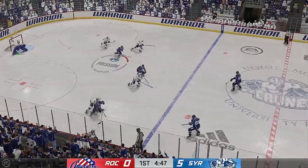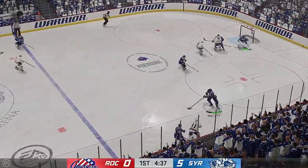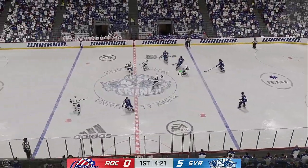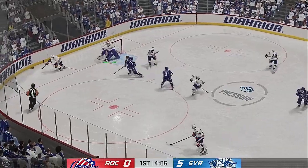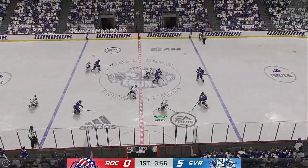Well, this is an incredible save, James. It's anticipation as well. Recognize that the shooter is in the low slot, getting in front of it and making the save. Poked away at center by Prowl. Pass stolen in the open ice. With possession along the wall. And he uses his reach to disrupt the play. Sends one up to Mersch.